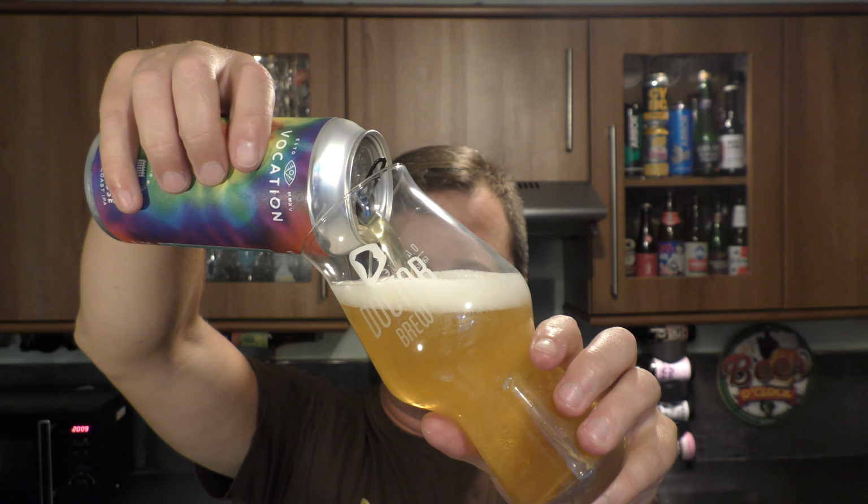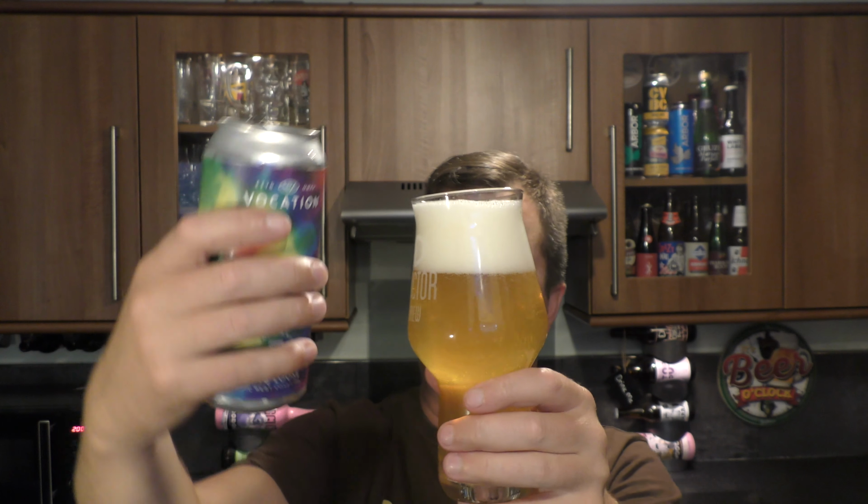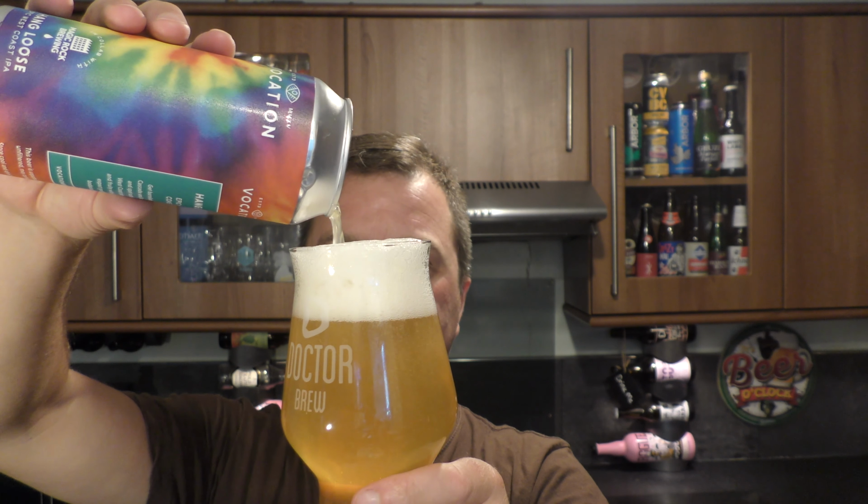Magic Rock, as we all know now, have a canning line, so I don't know if this was brewed at Vocation. Maybe Vocation have a canning line. Actually, more than likely, all of their beers that we've ever seen have been in cans. I don't think I've ever had a bottle of Vocation, it's always been in cans, so maybe they have a canning line too.